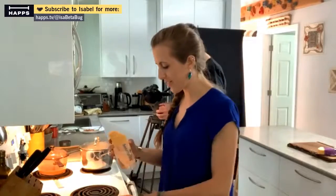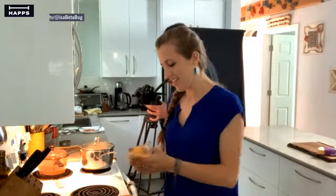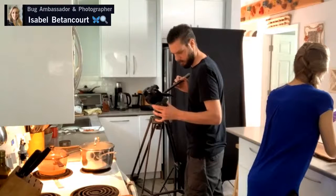I don't know how well this cheese will work, but we're going to try it. Mozzarella. Cheddar. Mozzarella. And this one. Pretty mild cheeses, but cheeses I like.